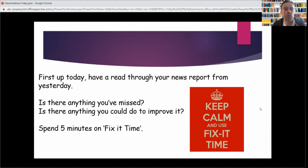We do that in school. We spend a little bit of fix-it time at the start of our English lessons, maybe reading each other's work, reading it to somebody else, and then helping each other. Maybe add things to it. Could they put some more detail in? Is there a word that's better? Could you check some spellings with a dictionary? Or have you missed anything out?